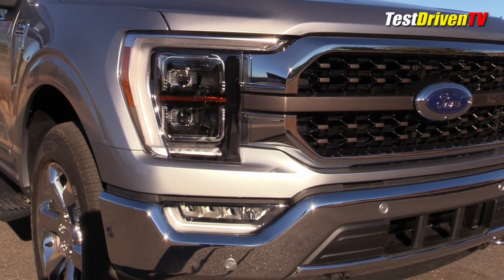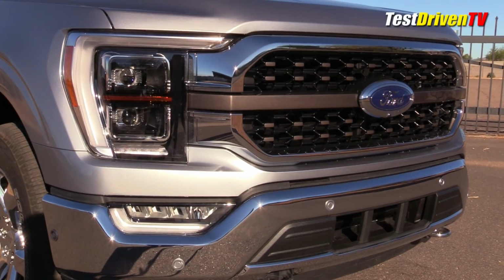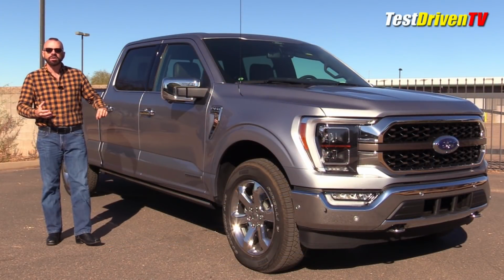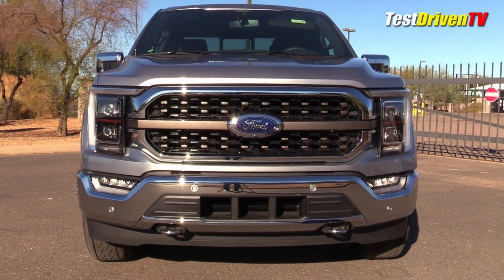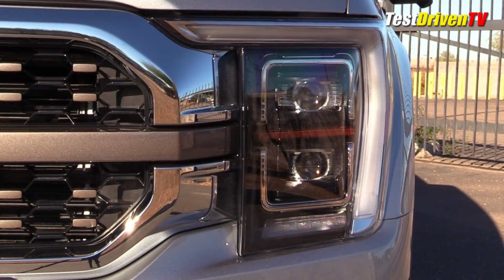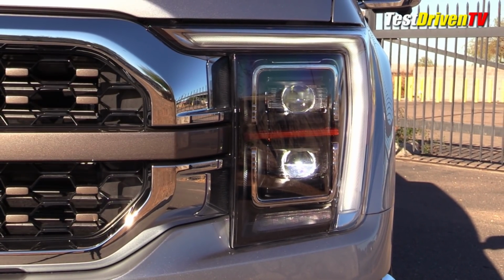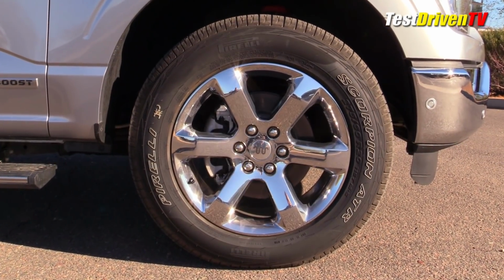Looking at the front, all new face. I think it's pretty crisp, pretty fresh. It's a nice evolution of the previous design, a little bit more curve, a little bit more round. On the King Ranch, a lot of chrome as you can see, the grille, quite a bit of detail there I think. The headlights on this one, LED headlights, a nice driving signature during the day, and they work exceptionally well at night. There are quite a few different headlights on the F-150 as you go up and down the trim ranges. Wheels on this one, 20-inch chrome wheels.